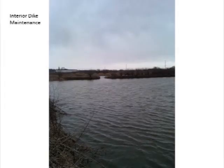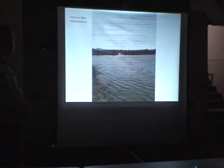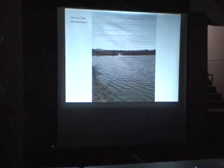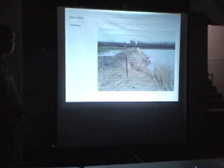Interior dike maintenance. The interior dike kind of gets ignored a lot of times on the double lagoon, and the standard is that that dike should be above the outside dike levels, and that splits that lagoon apart so that there's 2 separate lagoons. And oftentimes this is an issue with dam safety rules. If you're over 10 acre-feet, you need to get a dam safety permit, and that becomes costly, and there's other maintenance things that come along with it.